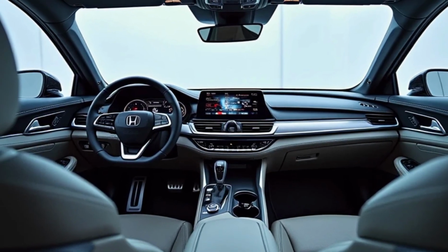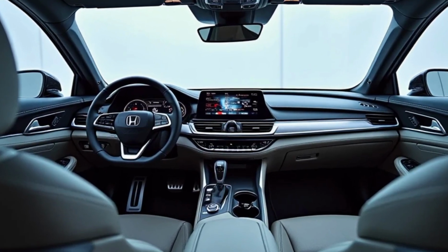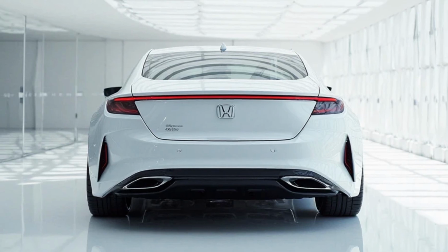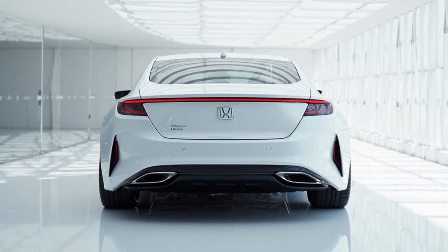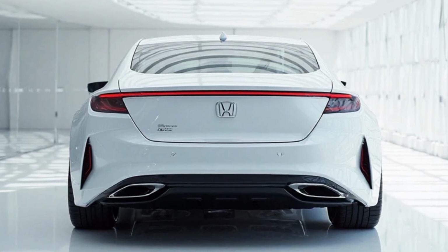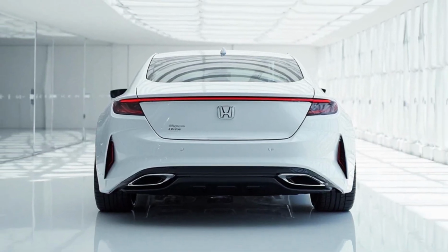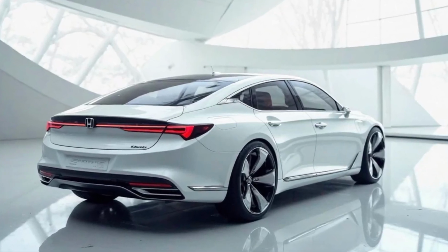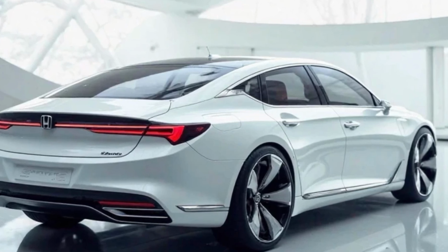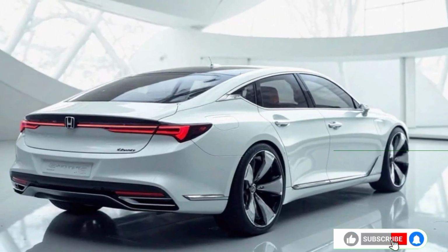Under the hood, Honda offers two powertrain options. The standard model features a 1.5-liter turbocharged engine producing 192 horsepower, paired with a continuously variable transmission for smooth and efficient performance. For those seeking more power and efficiency, Honda continues to offer a hybrid variant with a 2.0-liter engine and dual electric motors, delivering a combined output of 204 horsepower. The hybrid model not only offers impressive acceleration but also boasts outstanding fuel economy, making it an excellent choice for those looking to save on gas.